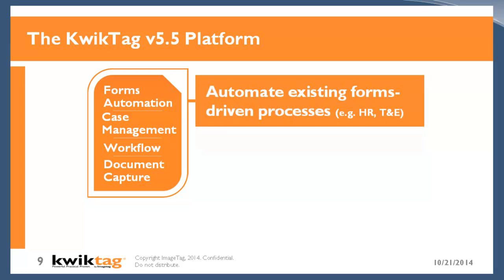And then we also have forms automation. And you can kind of think of forms automation as e-forms, if you will, being able to upload templates like PTO requests, personnel action forms, contracts, and being able to take those Word documents or those Excel spreadsheets, upload them into QuickTag, and then be able to actually manually key in data into that form, that e-form, and then route it through a particular approval process. So those are the 4 main components of our software. And that being said, I'm going to go ahead and we'll jump right into the demo.